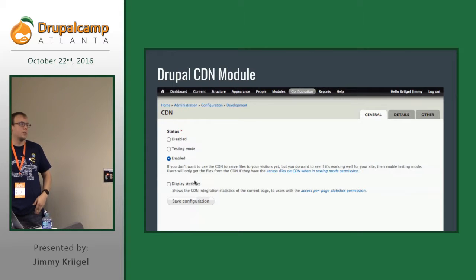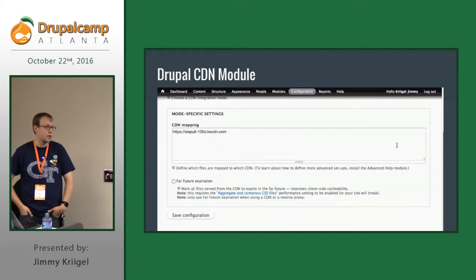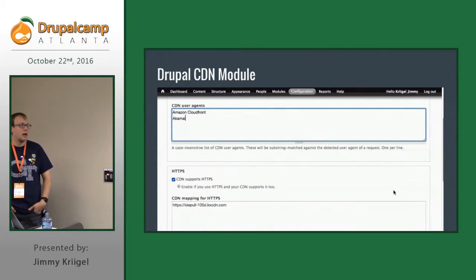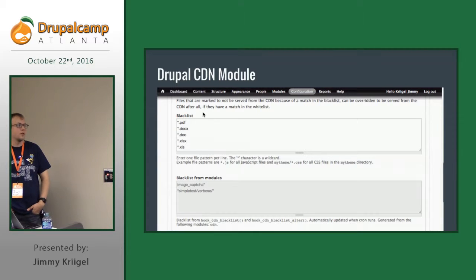So you just click on enable, and you can turn on the stats or not. Again, all of this is a per-role configuration. You'll type in the address of your CDN. There's that far future expiration tag, which you can leave on or off. If you're using SSL, you'll turn that on. You can have different file URLs you're blocking.